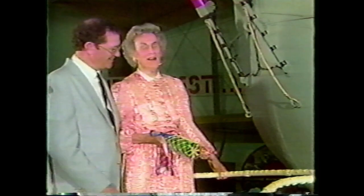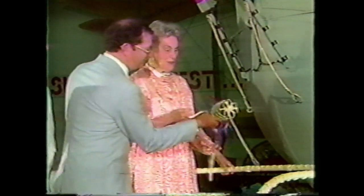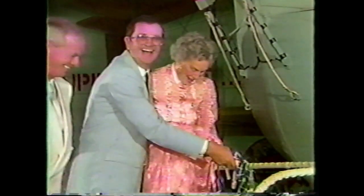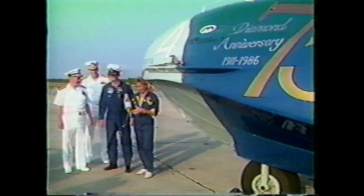With a little help, the NC-4 is rechristened. Here we go. Here we go. Come on, Ben. Hey! Mrs. Connie Edwards dedicates the reenactment aircraft.